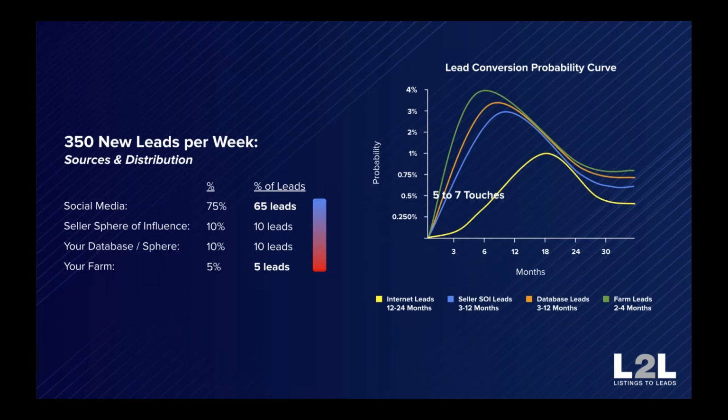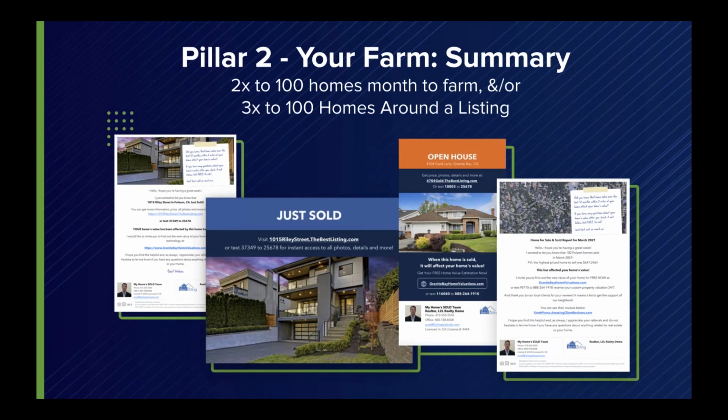Internet leads, easy, awesome, but they're 12 to 24 months out typically. When you're hitting your farm, either mailing them or door knocking, your lead conversion time frame is a lot lower, or it's a lot faster. You're looking at anywhere from 1 to 3 to 6 months that you are closing business, and usually a lot quicker. So take that for what it is worth. That's why you want to be doing all 4 of these things as fast as possible.